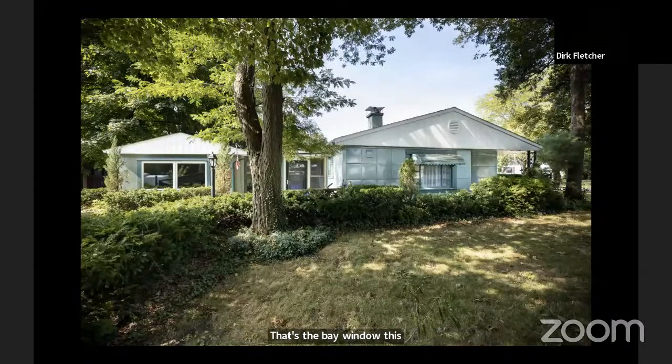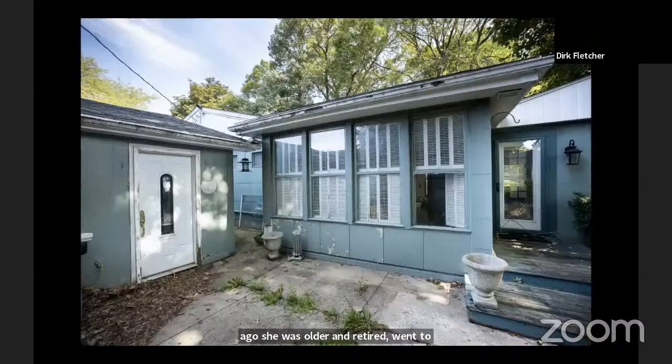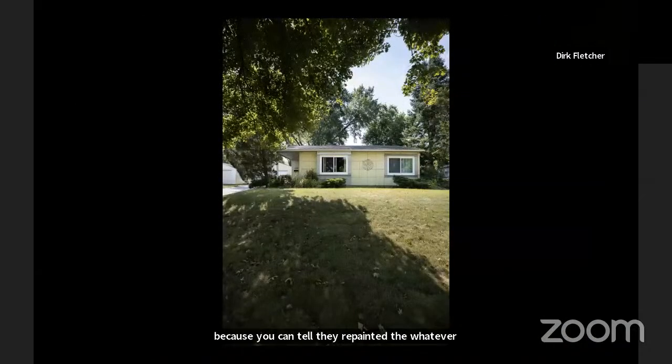This one's beautiful. So this was on the corner, and the guy who lived diagonal corner came over and he mows the lawn and stuff. He said the woman moved out a little while ago. She was older and retired, went to a home, but this was the back of the house. And they built that tool shed on the far left to try to mimic the Lustron, but those are Lustron tiles on the addition on the back. It looked almost like a double breezeway kit, but I'm sure they just found tiles to build them, because you can tell they repainted whatever Lustron tiles they were able to find, but it was really nicely done.